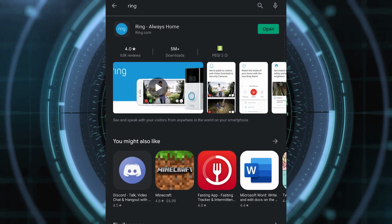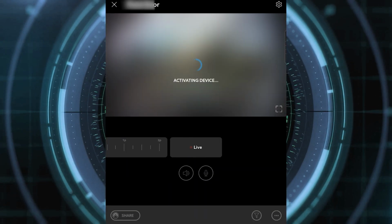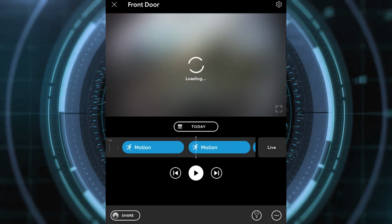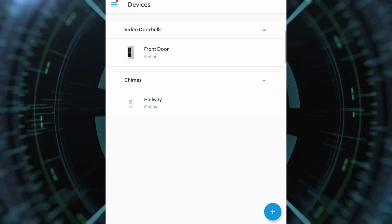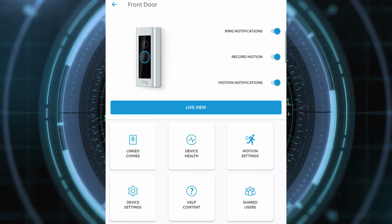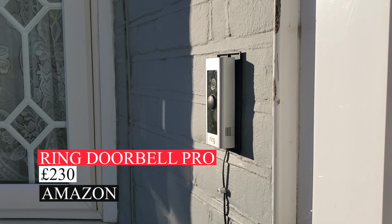Once you've created an account and completed the setup process, you'll then be able to see your video doorbell. The app lets you drop into the device to see the doorbell camera and lets you see any activity the doorbell has picked up. The app also lets you see a list of connected devices, as well as the connection health of each one. Here you can also set up new devices and add users to access and view your doorbell camera.